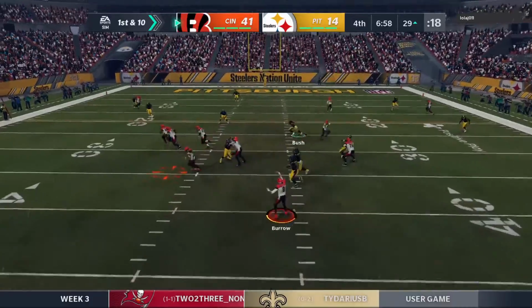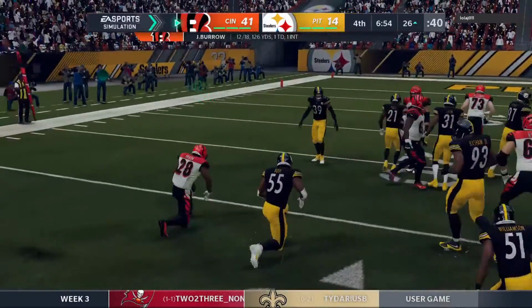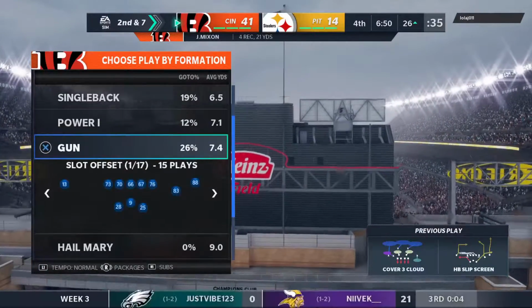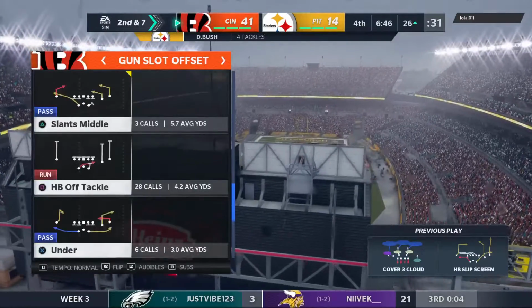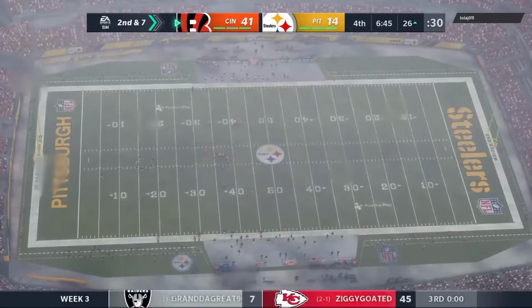They will throw on first down with Burrow. They'll set up the screen here to Mixon. 3 yards the gain there, second down. In order for a screen pass to break big, a lot of things have to come together and be well executed, but all it takes is one small thing to go wrong and keep it from being a big game.